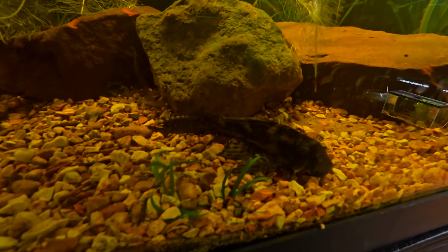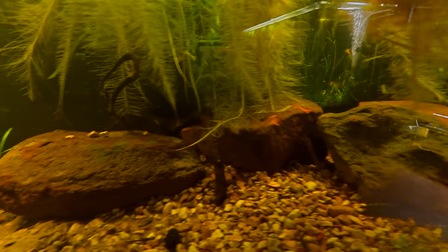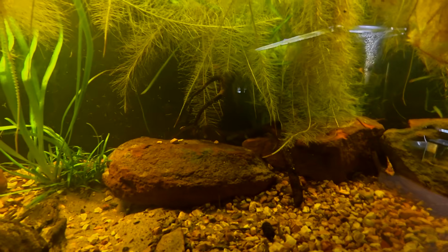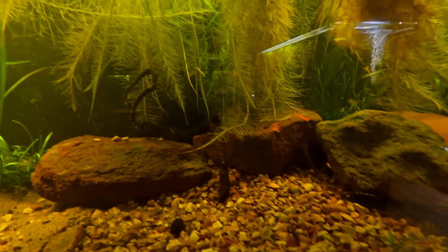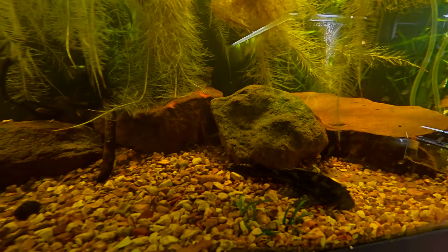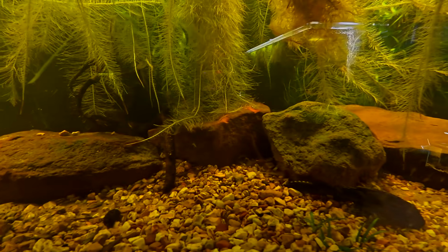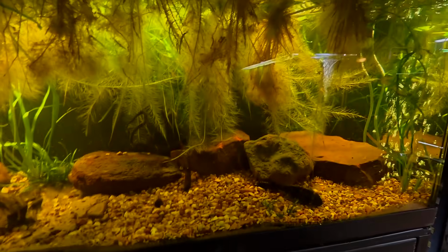There's that common pleco. He's about 5 to 6 inches. These Dovi are about 4 inches, but they're the fish that get so big and so aggressive, and the way their mouths are, you would be wise not to stick your hand in the tank with a full-grown one. You might end up needing stitches. That's the type of bite they reportedly have.